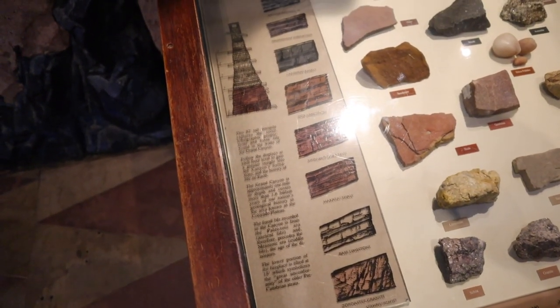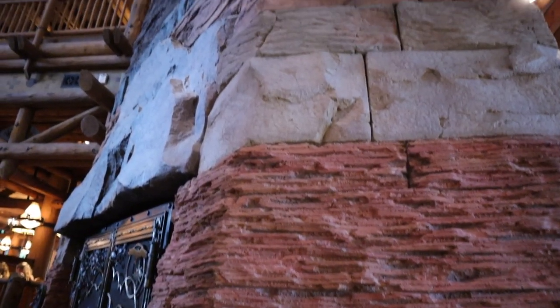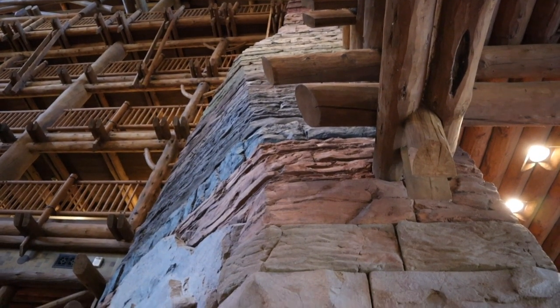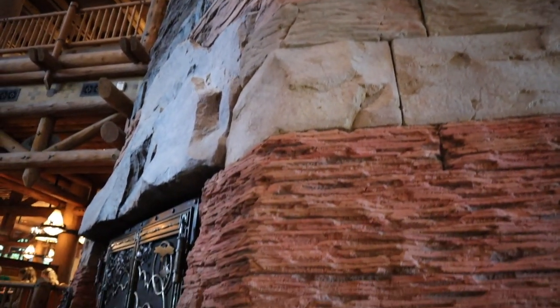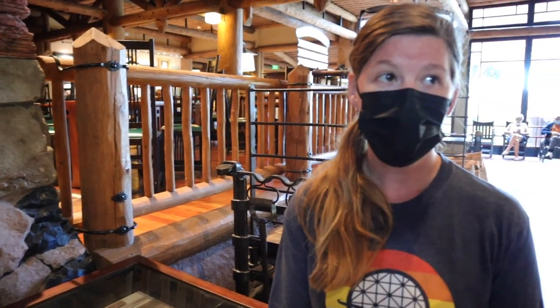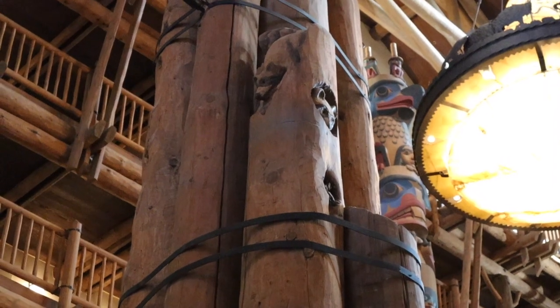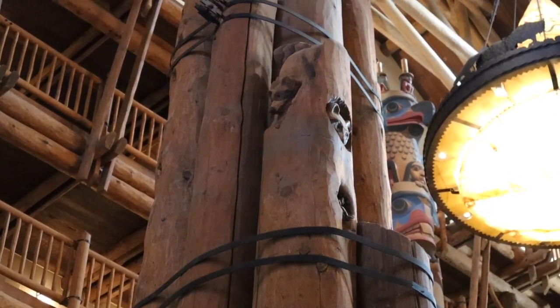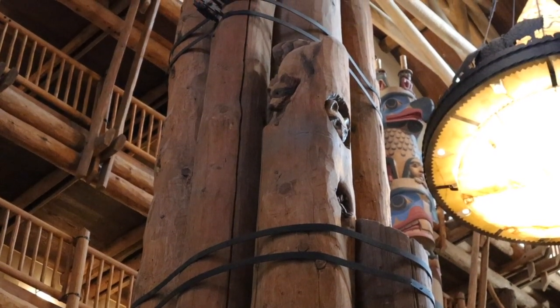Yeah, eight different rocks that make up this giant fireplace here at the Wilderness Lodge. Definitely the centerpiece of the entire lobby. I bet you this is really cool on a nice chilly day. Yeah, we're not getting that. Check it out, there's little raccoons. Look how cute they are. Little raccoons poking their head out of the wooden logs.